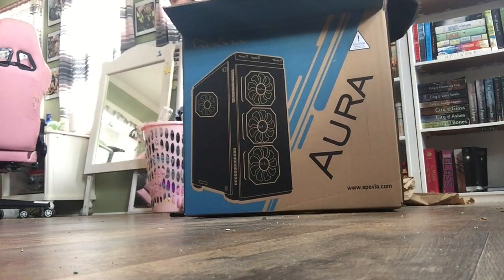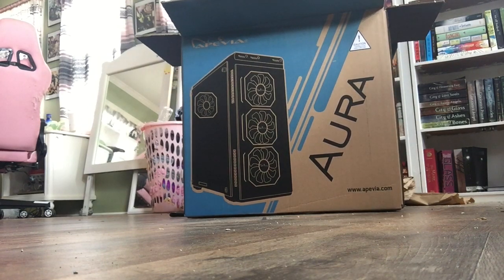It's a lighter pink, but it's still pretty. I still like it a lot.